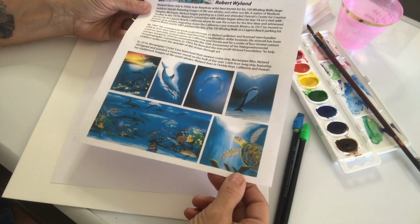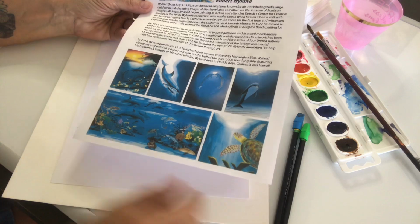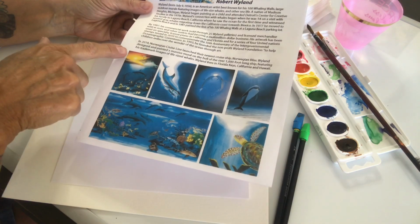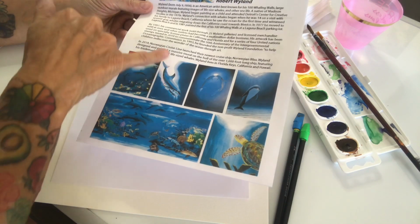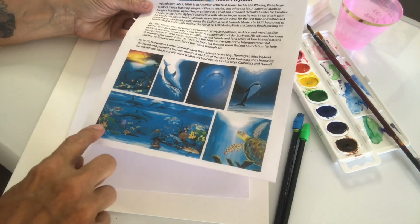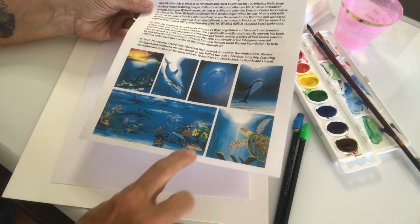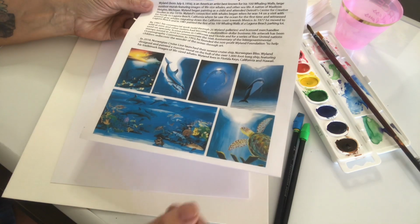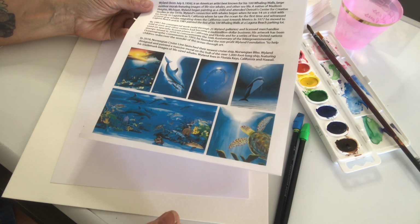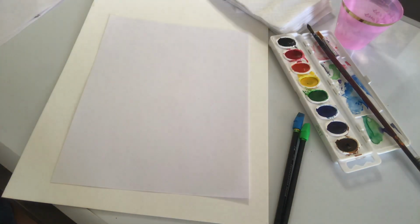Let's get started with some of Wyland's images here. As you can see, they're just beautiful, and some of them will depict a little bit of the above ground and then the ocean below. Some of them will show a mother and a baby, the light source again. Or you can do a complete scene that has a lot of different ocean life, as well as some seaweed, coral, and all of that. This one is a beautiful sea turtle, again, ocean light coming in there. So we're going to practice how to draw some of these animals that we can do easily.